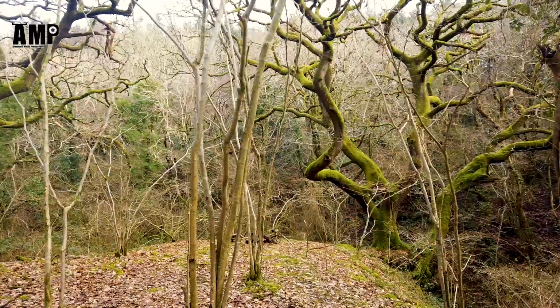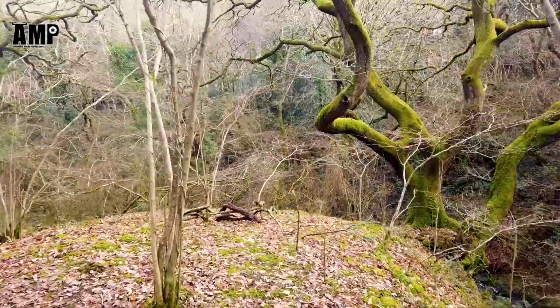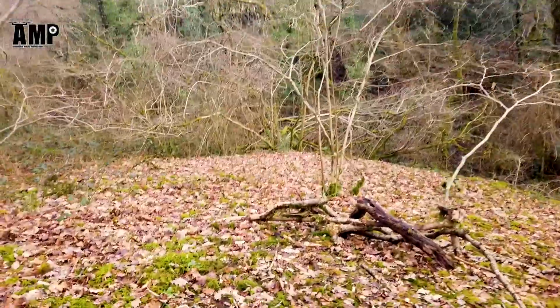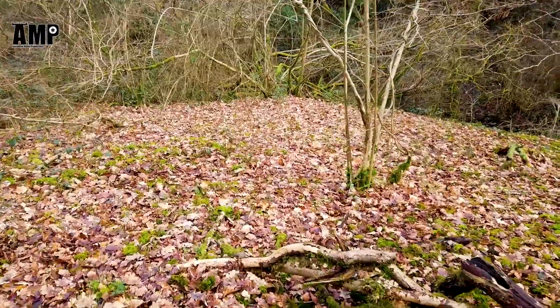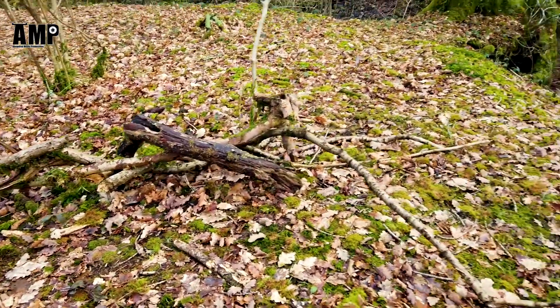I'm currently in a lovely little opening in the woodland. As you can see, there are some big trees around me, but nothing too bad. And if I spin you round, you'll see that down here, someone has made a wonderful little posing station for local wildlife. This wasn't built by myself, someone else has come down and done this. I'm not sure who, but whoever it was, I'm very grateful for.